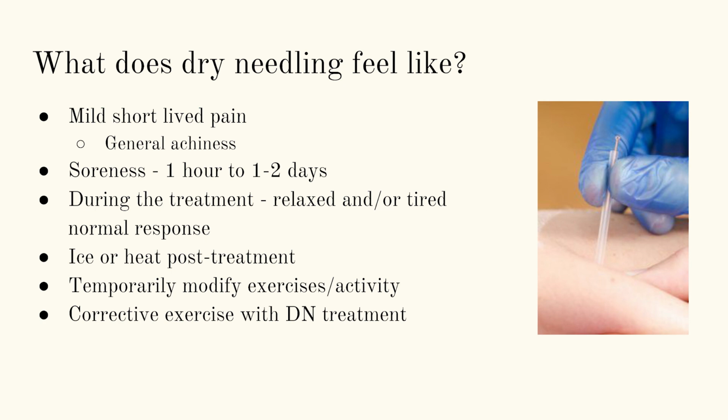But when you come in and see your physical therapist, we'll decide your plan of care and your treatment plan and decide when it's appropriate, how many times a week, if you need to take a break or just do some exercise. So when you do have some of the pain after the treatment, we might advise you to use some heat or some ice, and this just helps relieve that soreness. You might temporarily need to modify some of your exercise. As with anything, if you're feeling sore, I wouldn't go out and walk a mile.